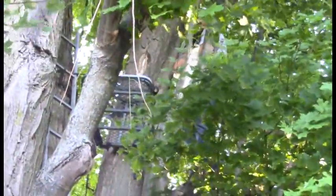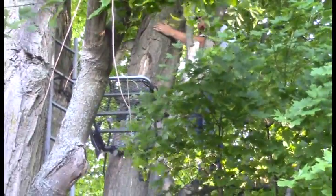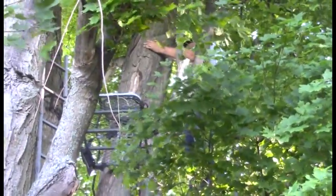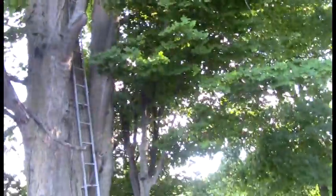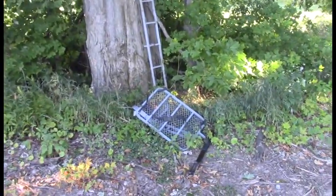And I cut the strap. What's that? It's still in the tree, and I cut the strap. Fantastic. Think it's been here a minute? Just a minute or two. It's only been, what, 2 years? All right, back up. Well, tree stand removal 101.